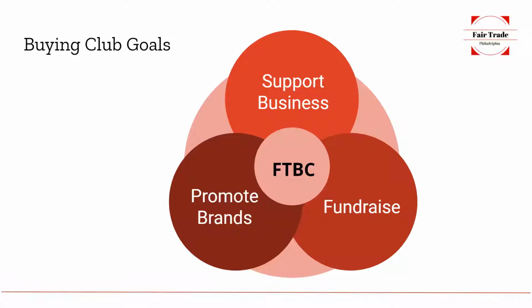And then the third one for us is to fundraise. We are not a formally registered nonprofit organization, we're not a 501c3, we're not a 501c4. So this is one of the ways that we as an organization can try to raise some money for ourselves to fund some of our programming and give ourselves some organizational funding and capacity.